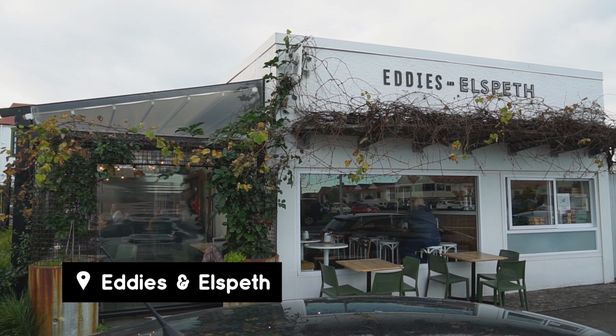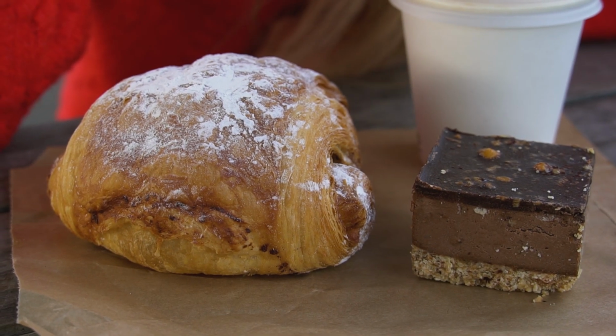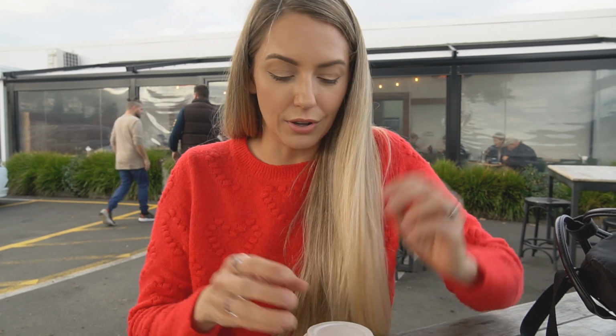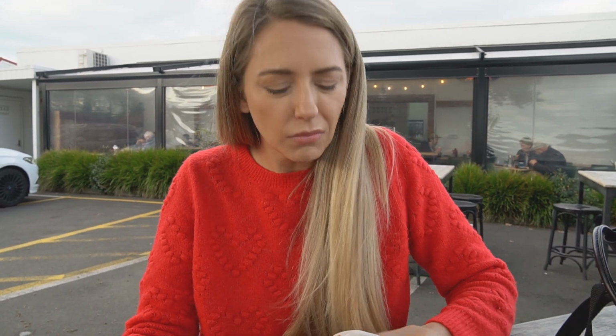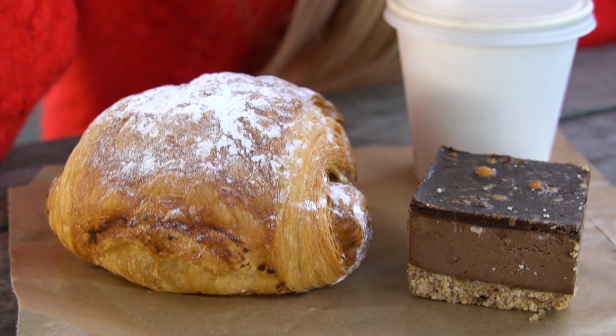So I've gone for a raw hazelnut slice from Eddie's. Matt has gone with a pain au chocolat from Elspeth, and we've both gotten a little coffee for the road. So let's start with coffee. Ooh, good coffee, nice and strong, a good little sharp tang in there. And I'm gonna dig into this raw slice for breakfast.